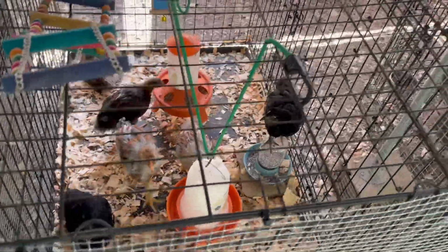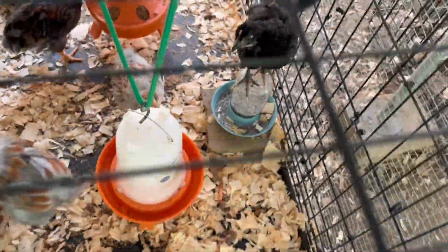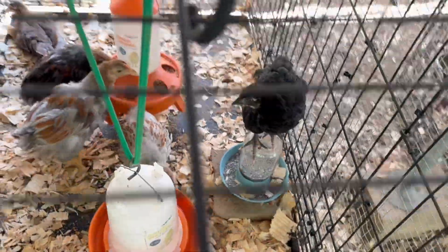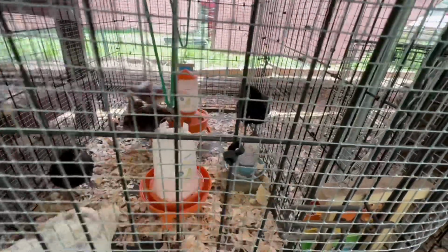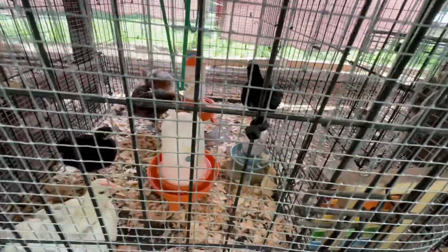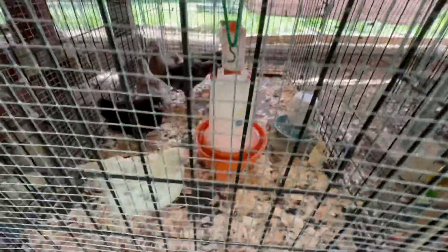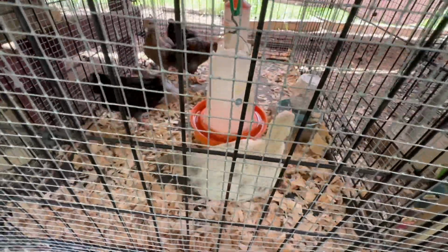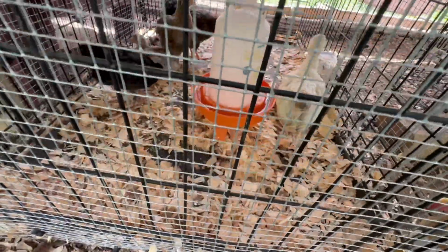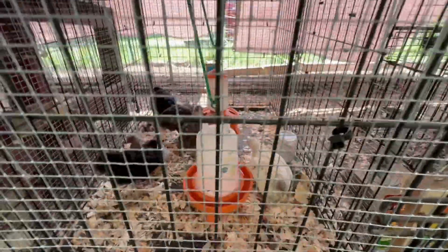Okay, so I just came back out to check on everything. Look at, what are you doing up there? Get off of there. Get off of there. You better not poop while you're up there and go in. Go on off. So that's holding up. They still got plenty of water in it. Looks like maybe very little they knocked out. Their food is still up there.